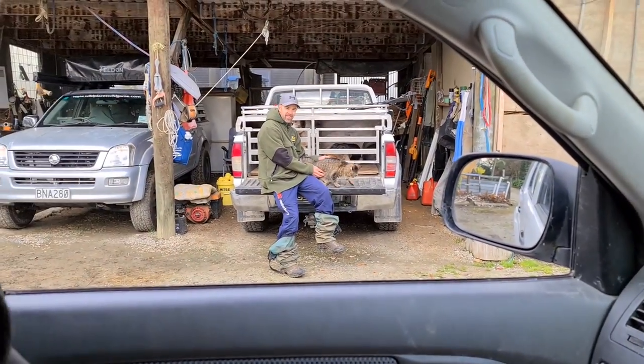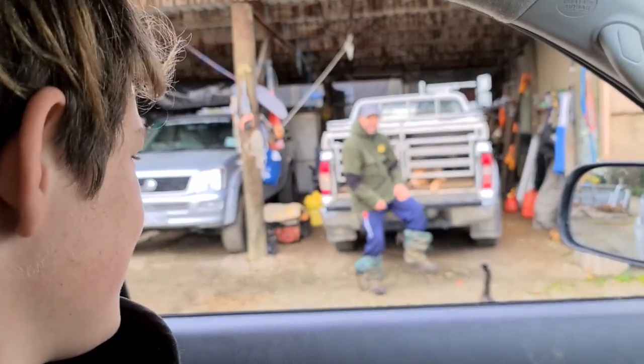Poe's hopefully a bit more grounded. She's got fat since she's been spayed and had the cancer cut out. She's put on weight. Hey, your pants are falling down, Simon.